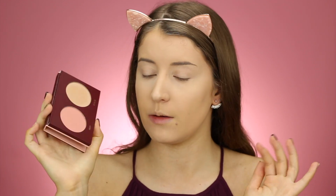So I have two kind of new cheek products here. I have the Urban Decay Stay Naked, this is their threesome, which has their bronzer, highlighter, and blush. And then I also got this little duo here from Wonder Beauty in my BoxyCharm, and this also has a blush and bronzer. The bronzer looks a little bit too light for me right now because I just did a self tan, so I might use the Urban Decay bronzer, but the blush in this Wonder Beauty palette looks super pretty, so I'm probably going to use that.